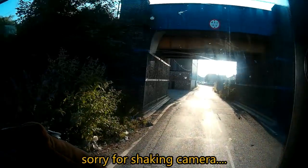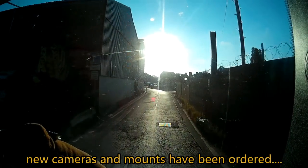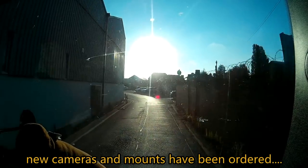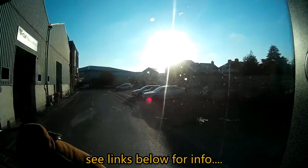Lovely jubbly. We're empty. One of RK Transport loading up. Don't know if you'd have seen him underneath there.